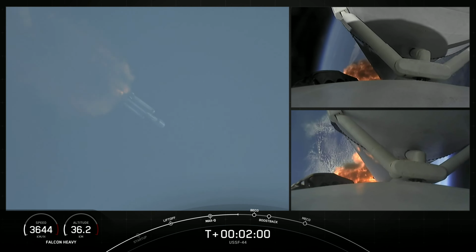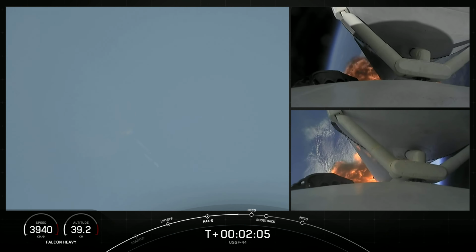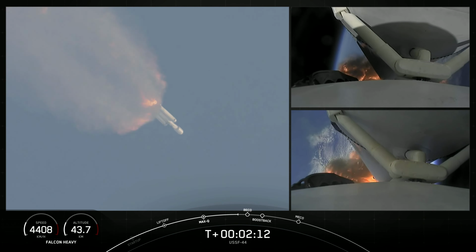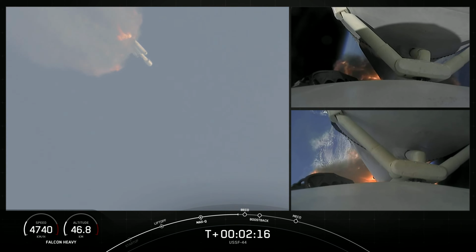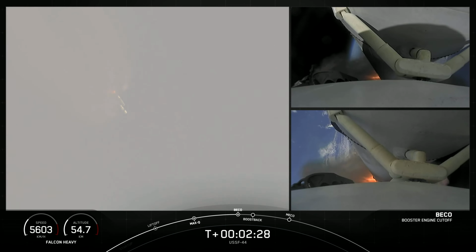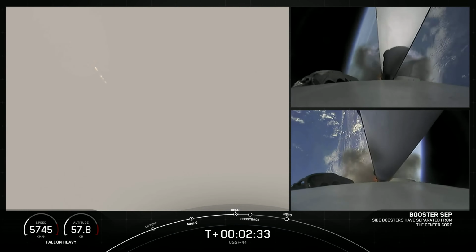Next event will be booster engine cutoff, or BECO. That'll be followed by stage separation of side boosters, side booster boost back burn, and center core main engine cutoff. We are about 10 seconds away from the booster separation. Side core shut. Booster separation confirmed.